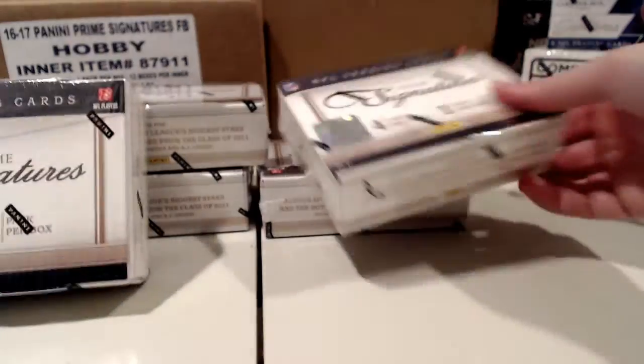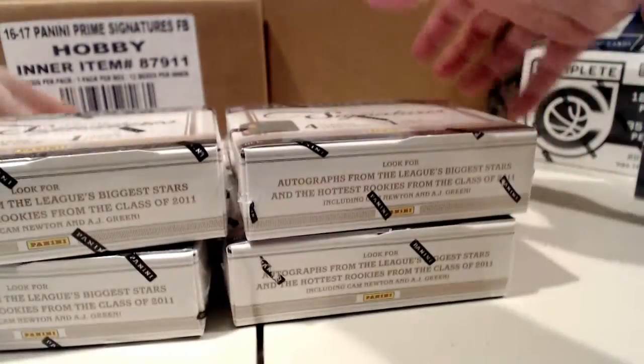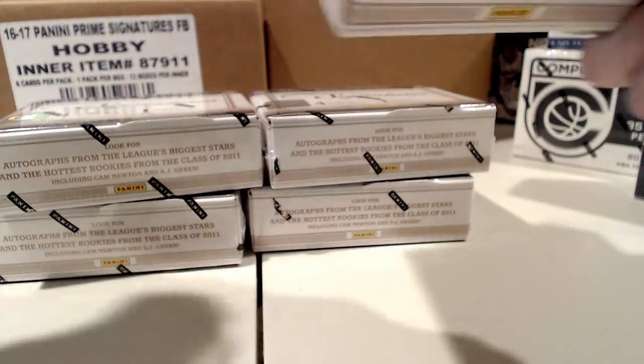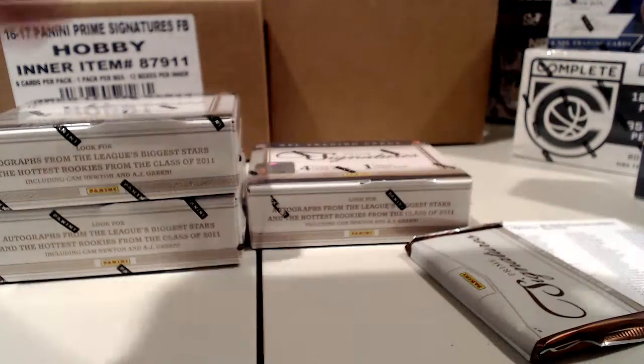Okay, guys, so here are our 5 boxes of our 2011 Prime Signatures. I think what I'm going to do is just take all the packs out first and set them on the table, and then we'll jump into them one right after the other. So once I get rolling, I like to just rip and go.